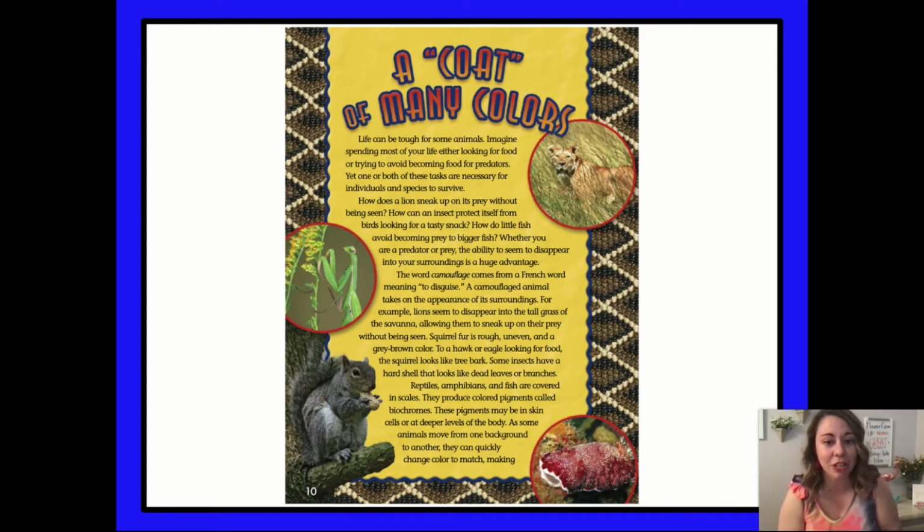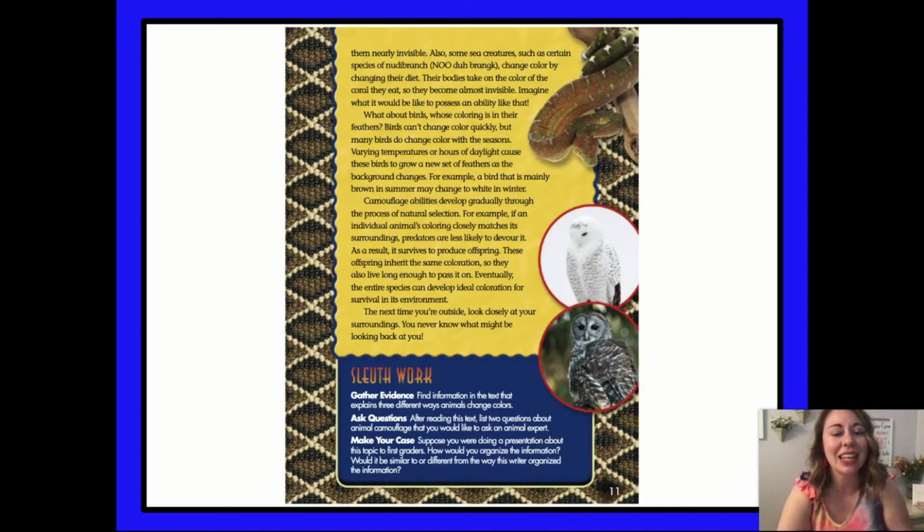Reptiles, amphibians, and fish are covered in scales. They produce colored pigments called biochromes. These pigments may be in skin cells or in deeper levels of the body. As some animals move from one background to another, they can quickly change color to match, making them nearly invisible. Also, some sea creatures, such as certain species of nudibranchs, change color by changing their diet. Their bodies take on the color of the coral they eat, so they become almost invisible. Imagine what it would be like to possess an ability like that.